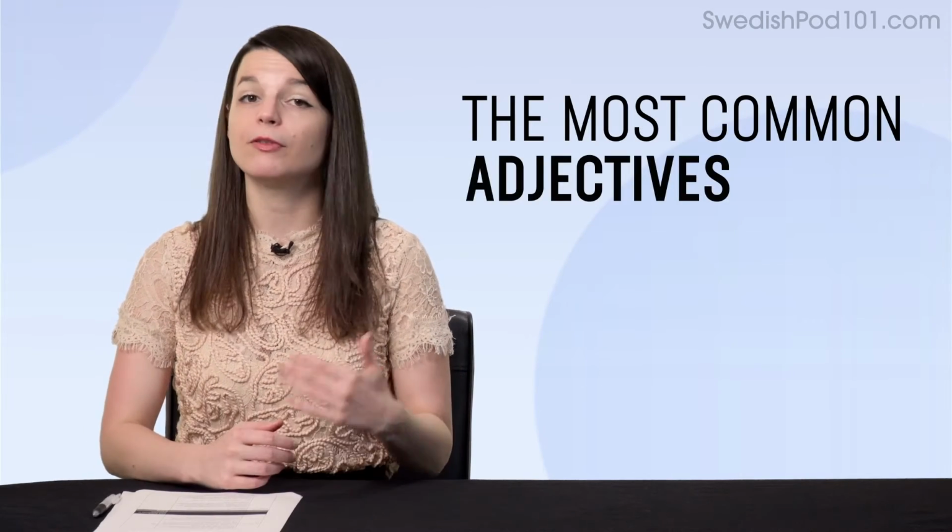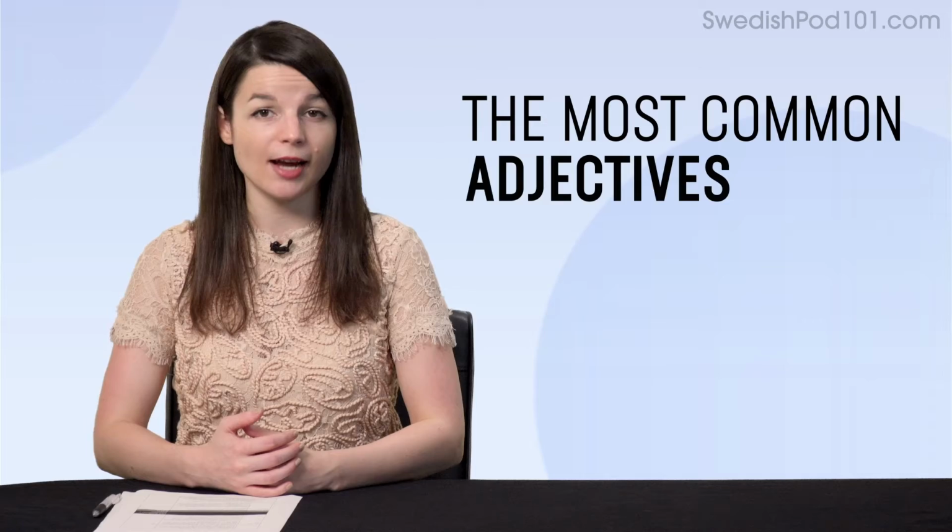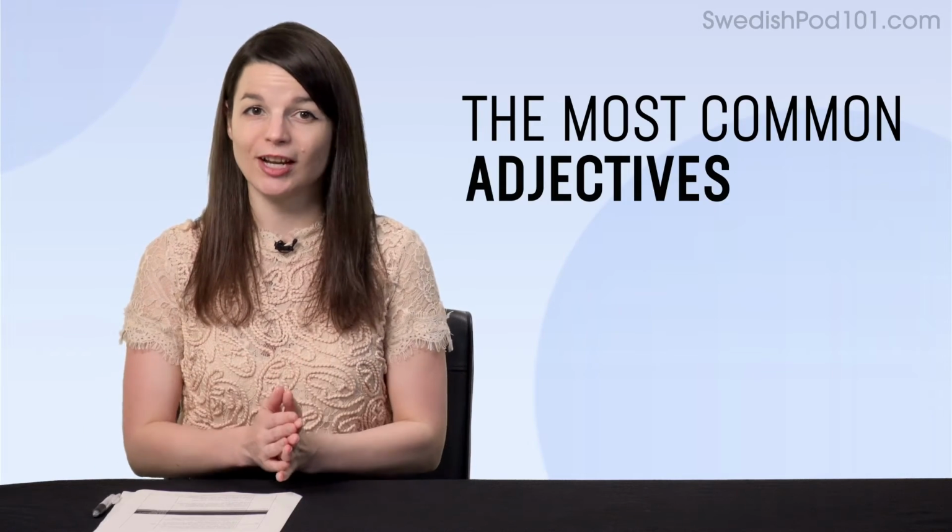Next, the brand new Supermarket Cheat Sheet. With this cheat sheet, you'll learn must-know shopping phrases and vocab for meats, vegetables, and all products that you'll find in a supermarket. And finally, the most common adjectives. If you're a beginner and don't yet know these adjectives, then this is a perfect chance to boost your vocabulary. This 1-minute lesson will get them stuck in your head, guaranteed.